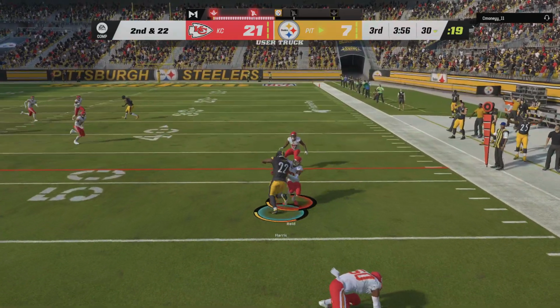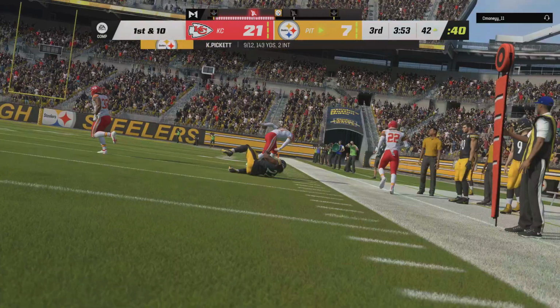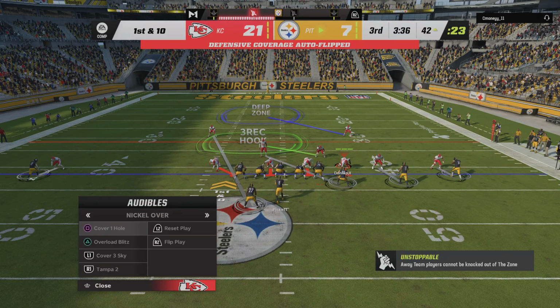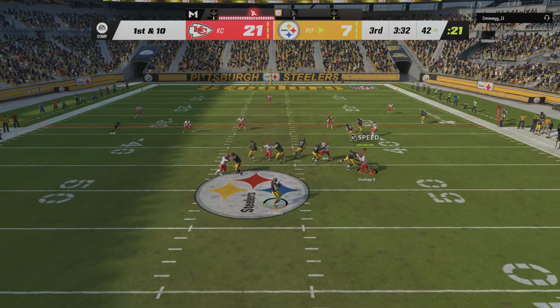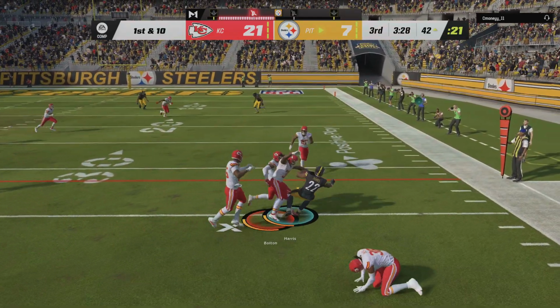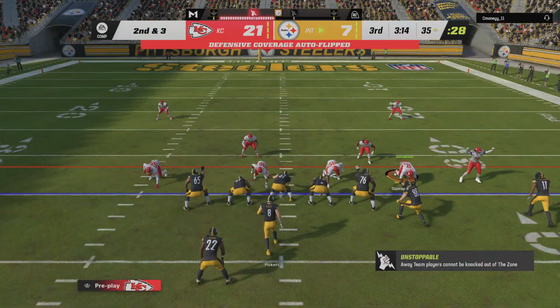Here's a throw to his running back. It's complete. And he'll have it past midfield almost to the 40 before being taken down. So now 1st and 10 in Chiefs territory at the 42-yard line. Now a throw here to his running back. He'll be stopped at the 35, but not before he picks up 7 yards.